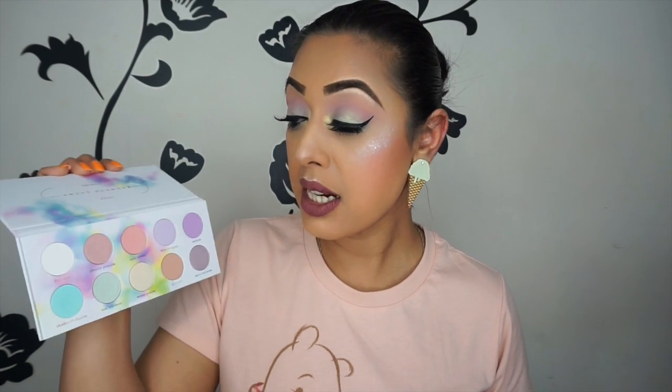Overall, I give this eyeshadow palette, I'd probably say a 7 out of 10. It's not horrible, but it's not amazing. However, for £18, I think it's pretty good. But if it had cost a lot more money, then I would have been a lot more disappointed than I actually am. Like I said, I'm wearing this all over my eyes today.